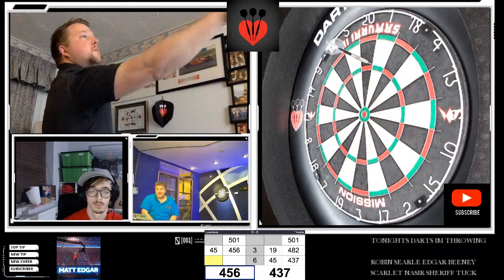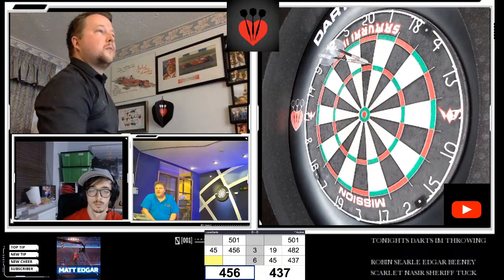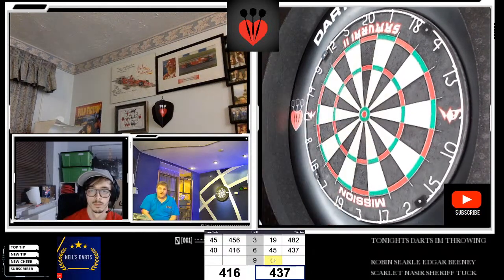Target, they own that market. There's no way we can compete with Target and their Elysian range. Just no way on earth. So we don't need to do that. There are other ways of making really nice looking darts.